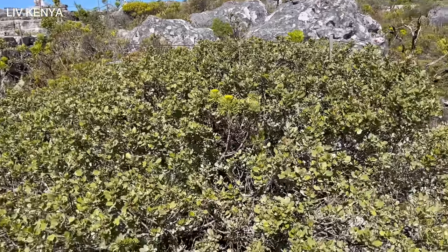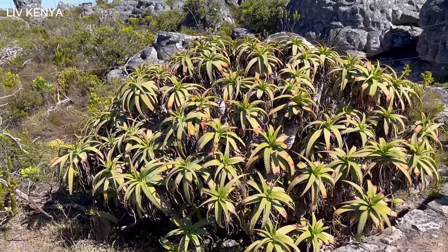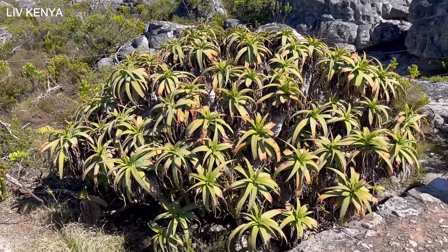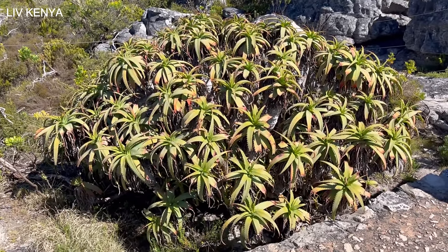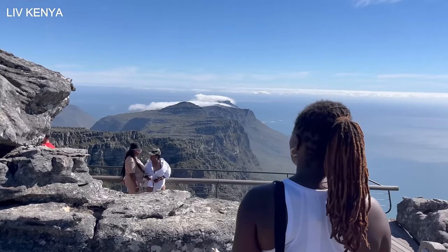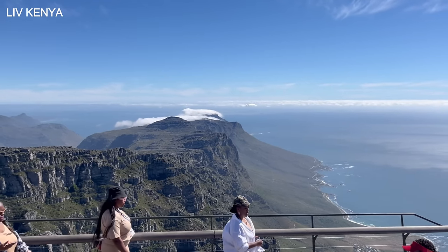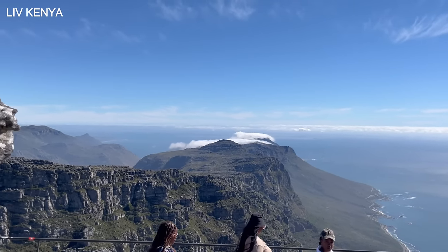Have you noticed the different types of vegetation up here? This one looks like a humongous aloe vera. It is a humongous aloe vera. So beautiful. I didn't think aloe vera could get this beautiful. Which mountain is this? It's still part of the Table Mountain. Oh my goodness.